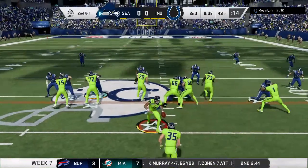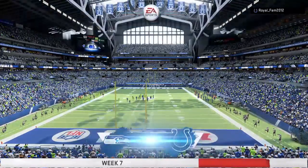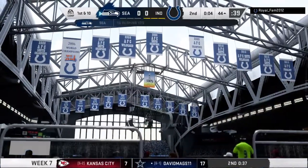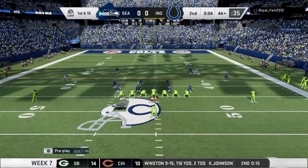Check. Now a run with McCaffrey. And he'll be taken down at the 44-yard line. And with just 4 seconds left in this first half, a timeout call. And you see the clock almost empty, so this is likely the last play in the second quarter.